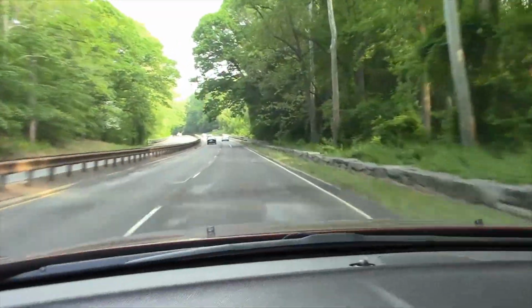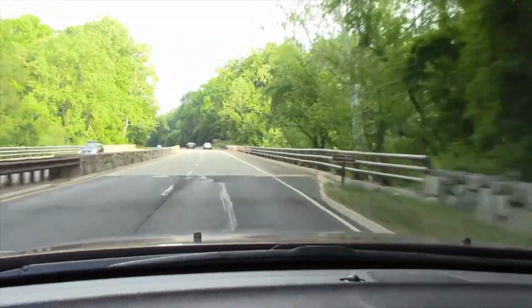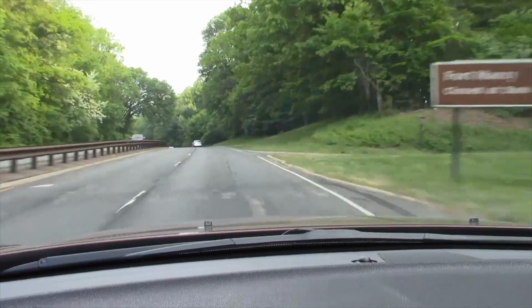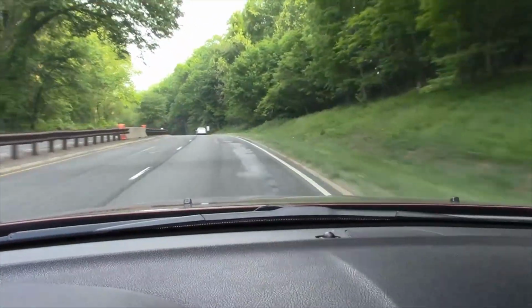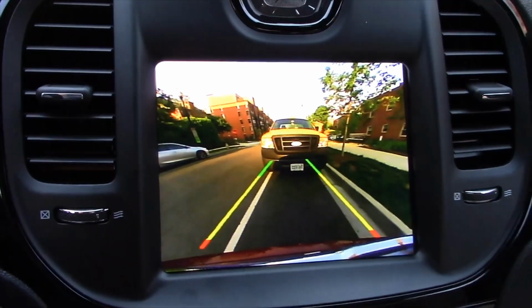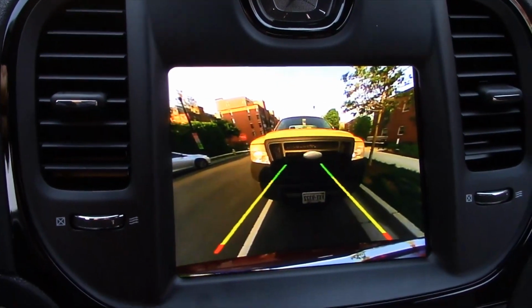Got the adaptive cruise control set here, which is a great thing in many ways. If a car slows down in front of me, it'll slow down, but also keeps you at a steady speed and keeps you away from speeding tickets, of course. So it's not just a great safety feature. To me, it's also a great luxury feature because you can rest your feet as well. The backup camera is directional and also has sensors. Nice.